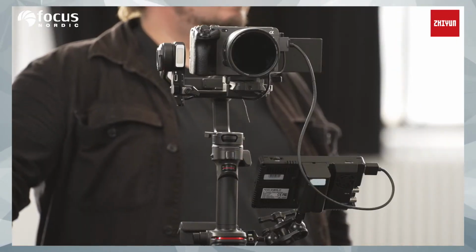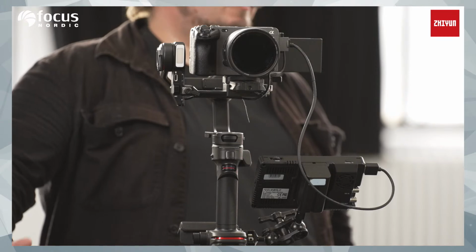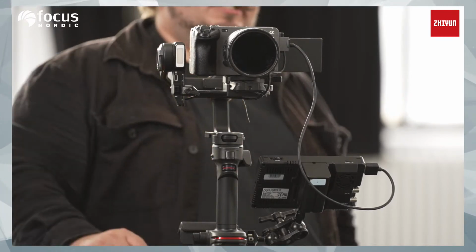Yeah, I think a lot of the smaller mirrorless cameras it will take. Nikon Z and the Fujifilm cameras and stuff. That's the size of cameras you would use on this gimbal. Yes. No, like an FX6 or something when you get up to bigger cameras. But for this, it's perfect.